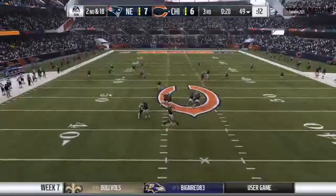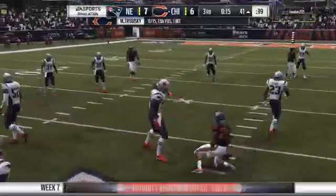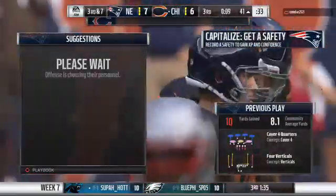On second down, here's Trubisky. Now he'll dump it underneath to his running back, complete. And he'll go down shy of the 40 at the 41. They'll wind up getting 10 back as that sets them up for third down.